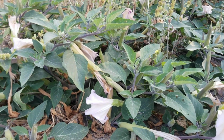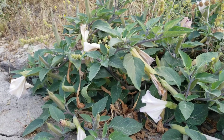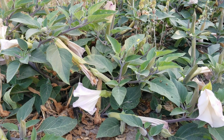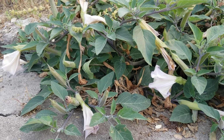Okay, so you might be looking at this plant and saying, well, that's a pretty plant. How could it be called something like the devil's snare? Well, it gets this name because it's a member of the notorious nightshade family. Most members of this plant family are poisonous, and this weed is no exception.